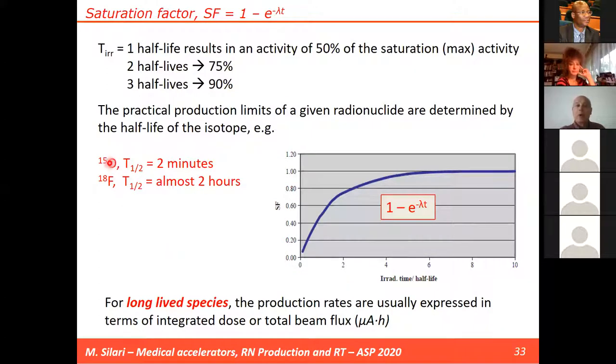So this is why, for instance, if you want to use oxygen 15 for a PET examination, PET imaging, you have to have a cyclotron in the hospital, adjacent essentially to the PET camera, because with the 2 minute half-life, with 10 minutes of bombardment, you have produced the maximum. But 10 minutes after you stop producing, you're left with a fraction. After 2 minutes, you are left with half. So essentially, it goes down very, very fast.